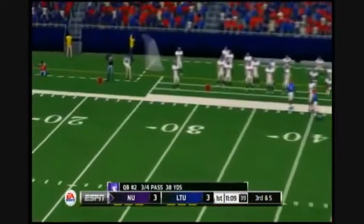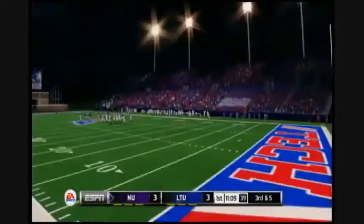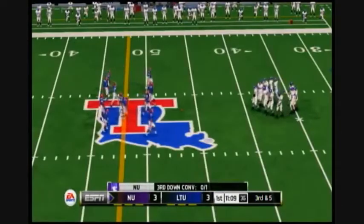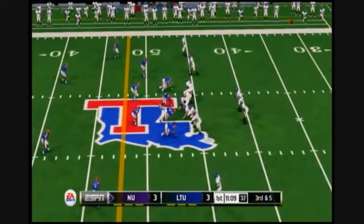Just throws this one away. Great job by the defense at getting after that quarterback. And right now, I think they've got him with some happy feet. He appears to be a bit rattled. Tight right. From their own 46-yard line.